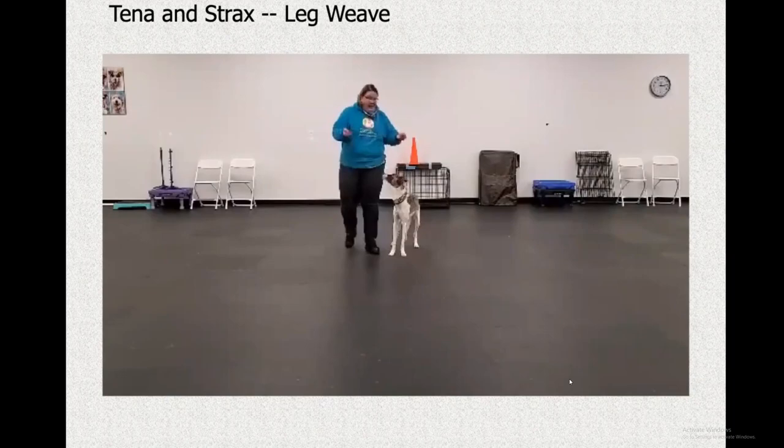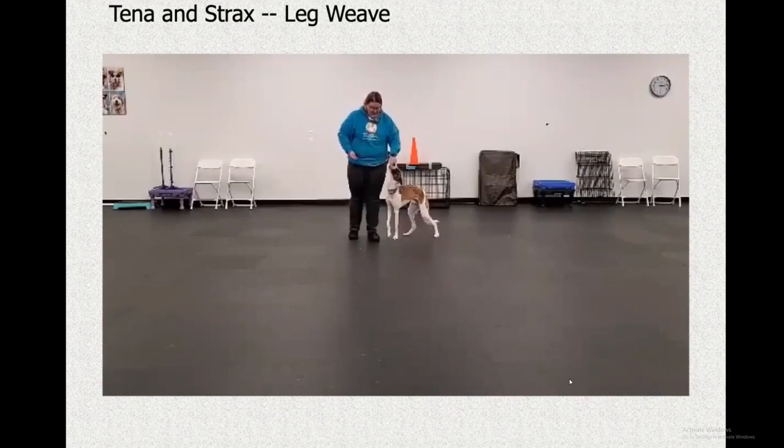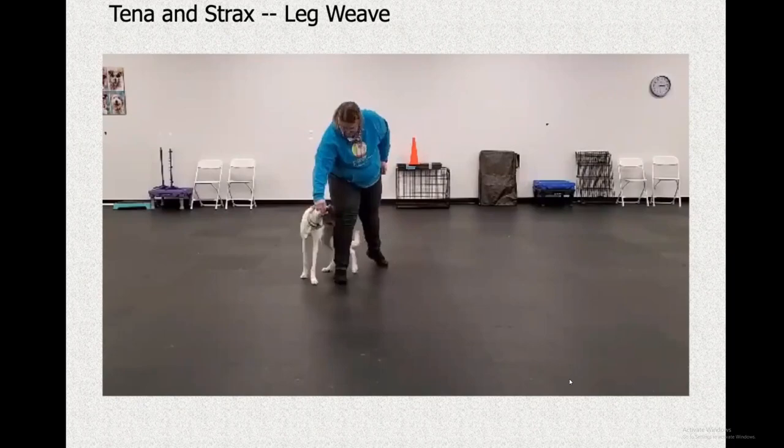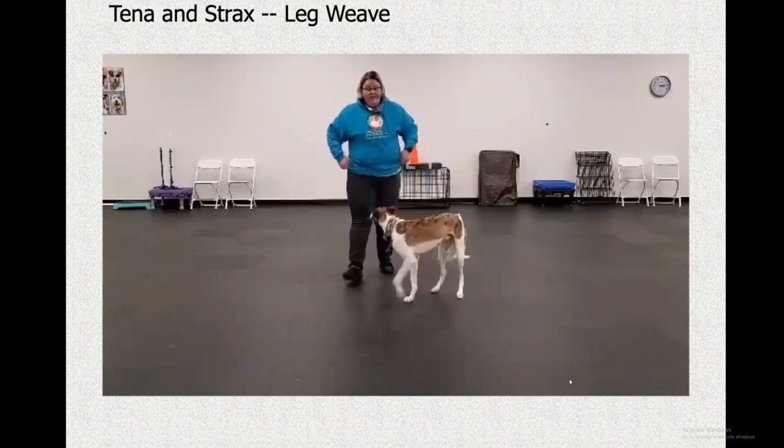So I start with treats in both hands. I get my dog on one of the sides. I take a step, I put my other hand down, I say yes, and treat as they go through. Take another step, yes. Yes. Good job.